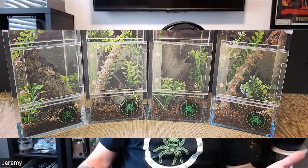You might not always use that top opening, but when you do need it, like during a rehouse or even just setting up the enclosure, it makes it super handy. Yeah, so I made that one.